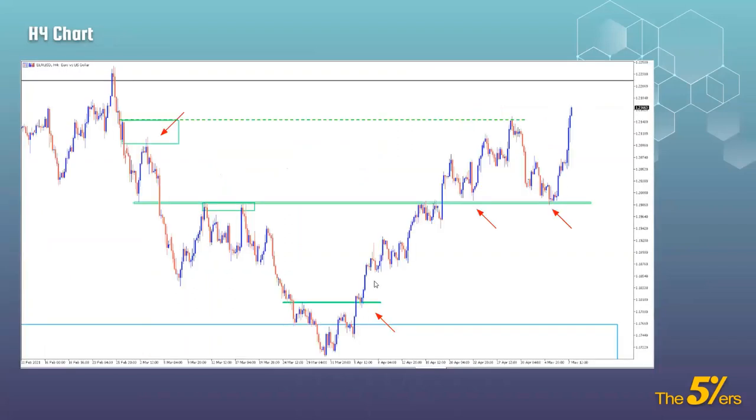Here you see sort of an inverse head and shoulders. It breaches the neckline, tests it, and goes up. So you know that it's coming from a daily demand zone. You see the pattern, you see the neckline, and you have a signal to go in.